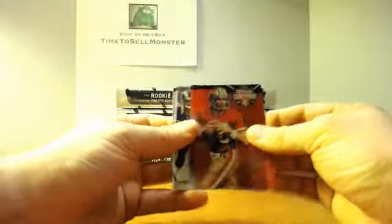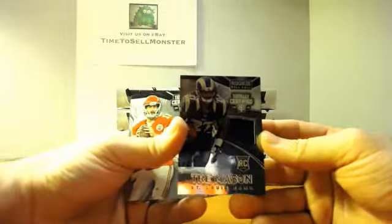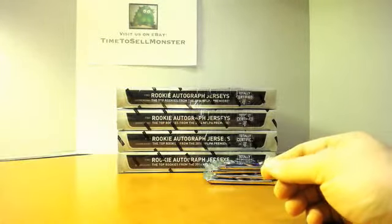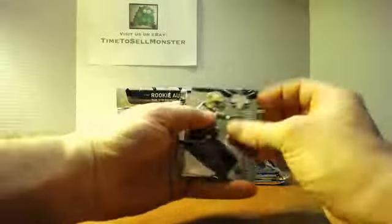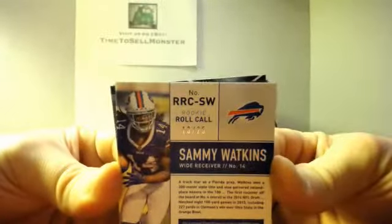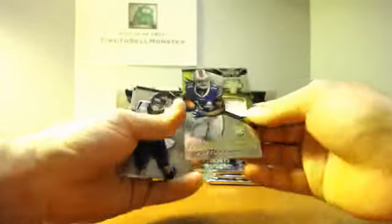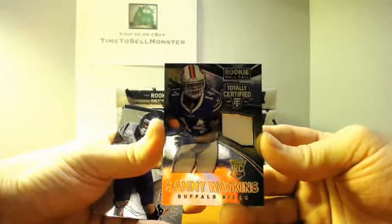Red parallel. Trey Mason for the Rams, Rookie Roll Call jersey card, unnumbered. Sammy Watkins, number 13 of 25 for the Bills. Rookie Roll Call, gold parallel jersey card.